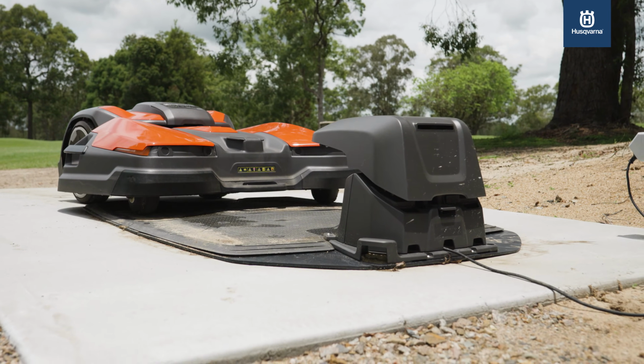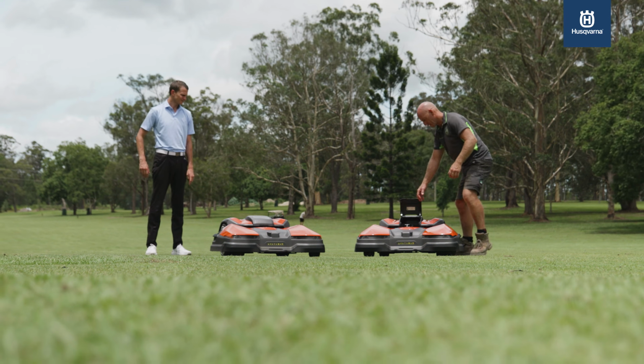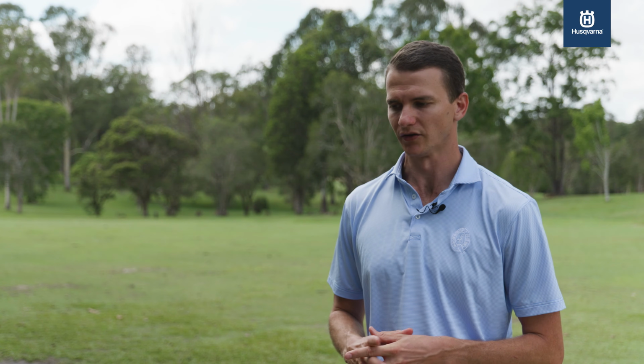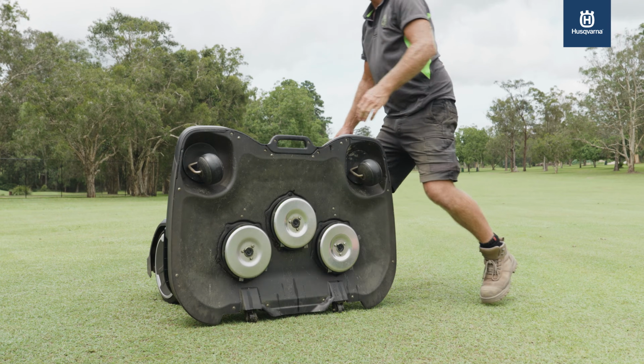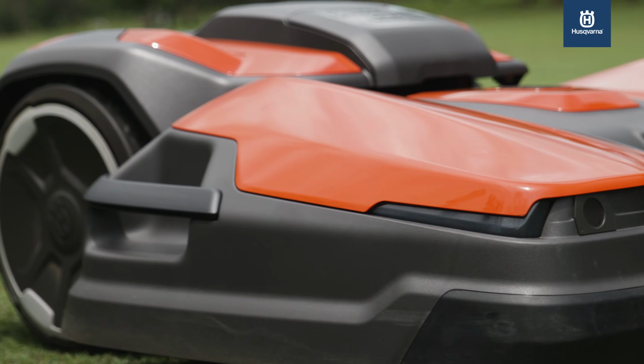Because the Ceora runs on batteries, it eliminates the need for diesel or unleaded petrols, as well as hydraulics. Due to this, there is 0 chance of any environmental impact from spillages or leaks. So we save ourselves about $5,000 per year in savings on diesel power as well. The blades we have to replace every 2 to 3 weeks, so that's really the only maintenance that comes into it with our 5-year hypercare warranty.